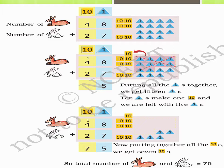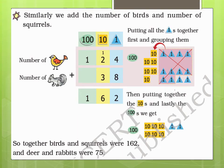So now putting together all the tens, we get 7 tens. So total number of deer and rabbits equals 75. Similarly, we add the number of birds and number of squirrels.